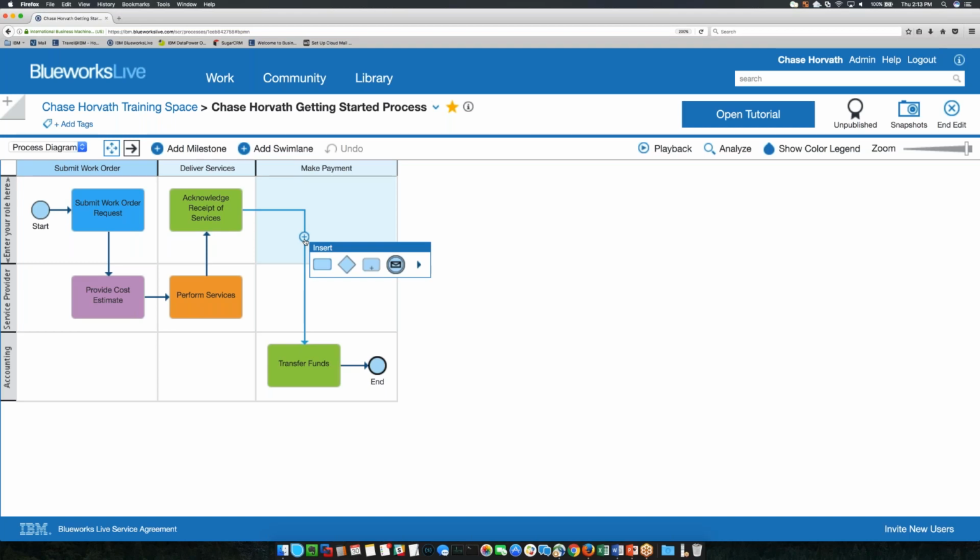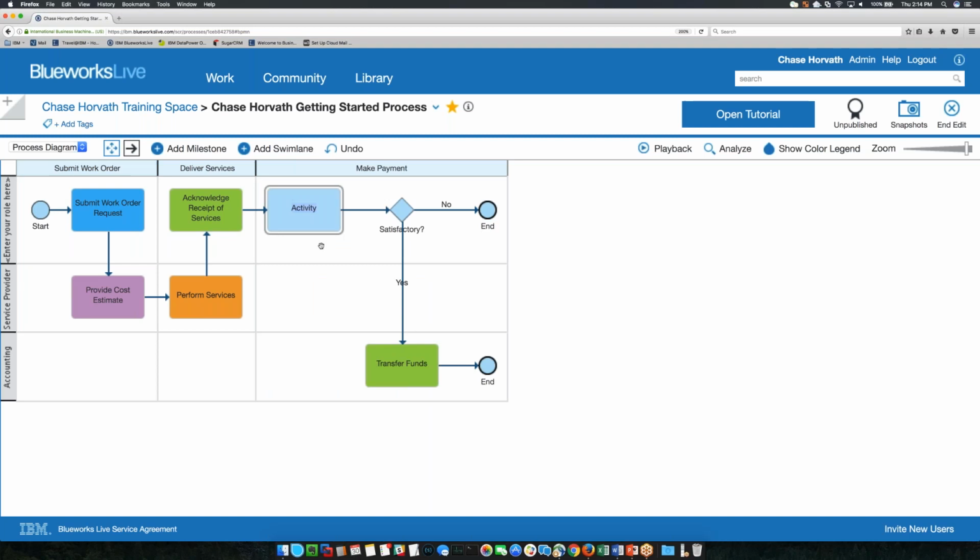So I'm going to add a few steps to this workflow, and let's just say we want to inspect the product before we actually transfer the funds. So I'm going to include a gateway, and I'm going to ask if the product was satisfactory, and I'm also going to include a step for product inspection. And I can begin clicking and dragging things just to move them around.